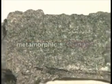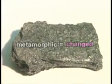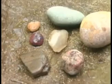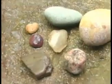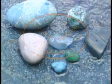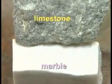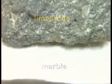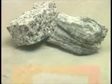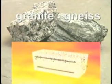This story's third chapter tells about metamorphic rock. Metamorphic means changed. Metamorphic rock may start as igneous, sedimentary, or even another metamorphic rock, but then somewhere deep underground gets changed by heat and pressure. For example, limestone metamorphoses into marble. Granite metamorphoses into gneiss. What once were flecks of black minerals are now stripes or layers of it.